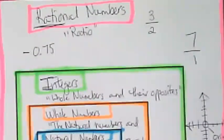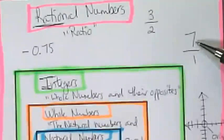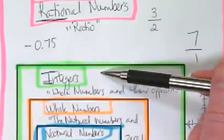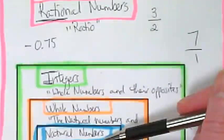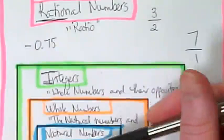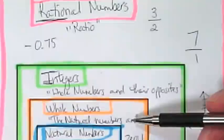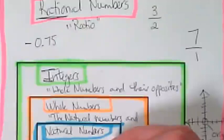Remember that little fact that all whole numbers have an invisible 1 underneath them? That means that 7/1, or the whole number 7, is also in integers. It's also in whole numbers. And it's also in natural numbers. So some of these numbers, if they were already in this box, they stay in this box. We just, quite frankly, as we learn more about math, learn more about how they can look. For instance, guess what I could put in this box?